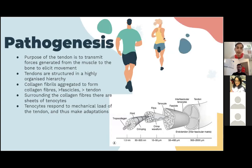So the purpose of tendon is to transmit forces generated from the muscle to the bone to elicit movement. Tendons are structured in a highly organized hierarchy. We have the collagen fibrils, which are aggregated to form collagen fibers, and then aggregated again to form fascicles. And these bundles of fascicles form the tendon.